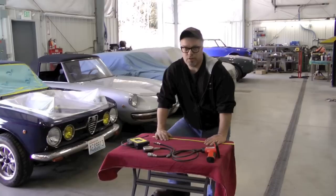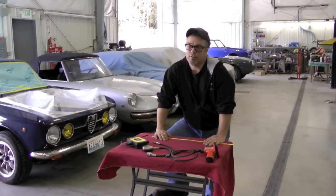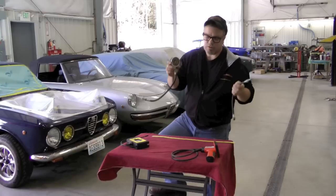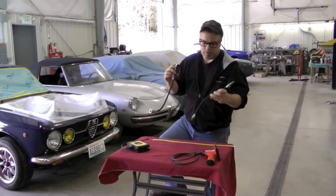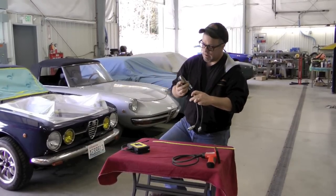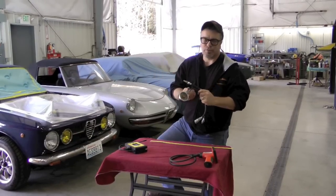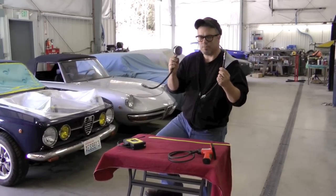So we're going to show you a few things that you should consider investing in prior to looking at an Alfa to buy. And one of them is this right here. You can get this at your local car parts store for $10. It's a compression tester. On the earlier mild performing motors, you like to see somewhere in the area of 130 to 140 PSI per cylinder. So this is something you should consider having.